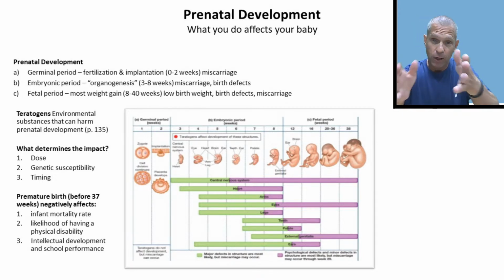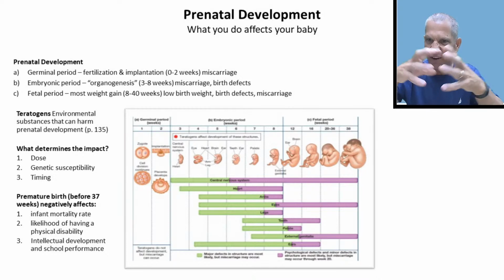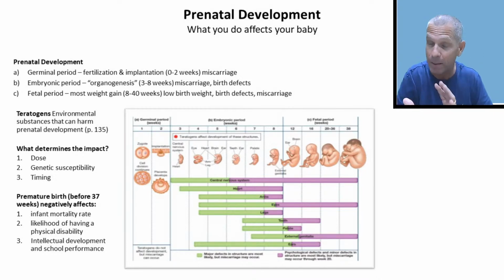Okay, now, so you can see that the embryonic period is the most sensitive part of the pregnancy because all of these structures are beginning to develop. If the mom ingests some sort of teratogenic substance during these weeks, sometimes it can lead to the misdevelopment of that structure. It won't even grow properly. Your heart may be deformed. Your spinal column may be deformed. Your arms may not form properly.